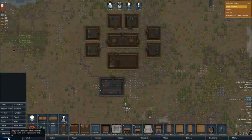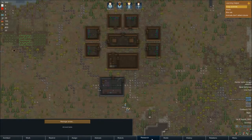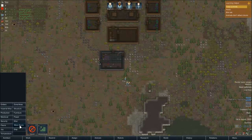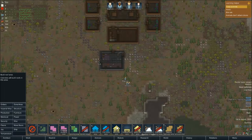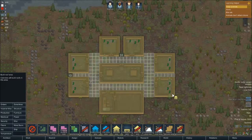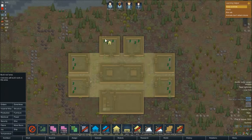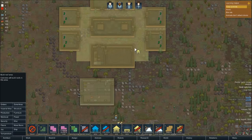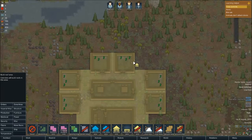Right. Now, I also want to come over here before we do... Where is it? No. Not that. Definitely wouldn't be on there. I've seen it before. So we want to build our roof area so that all of this is undercover. All of that to be undercover. And I believe we can get this undercover as well. If you build too far out, the walls collapse. The roof collapses.